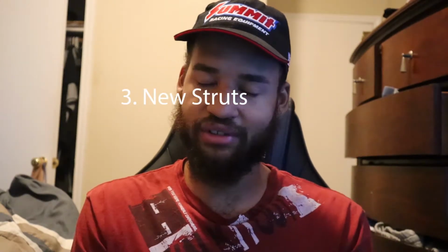So let's go ahead and move on to the third mod that you should install to your C5, and that is going to be struts, shocks, just some suspension in general. Surprisingly, C5 Corvettes, for my people who are new, that have not driven one before, they have a lot of body roll in them for a sports car, which is something you would not expect. But that kind of will surprise you, because it very much so surprised me, and not many people talk about it.